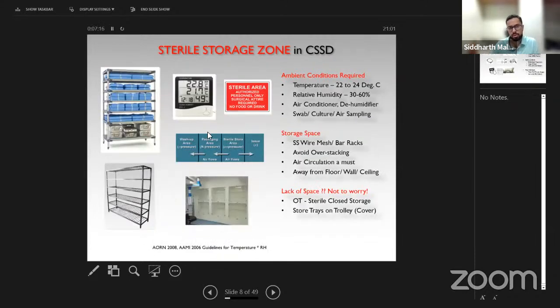Then is the sterile zone. Once everything has been autoclaved inside an autoclave, it comes out to the other area. If you have a single door autoclave also, it is not a problem. You just need to take it to the sterile area and store it over there. You see, these are small racks which are given where you can properly store either your drums, racks, and everything.